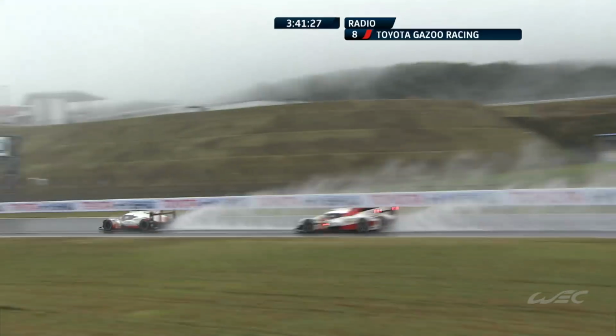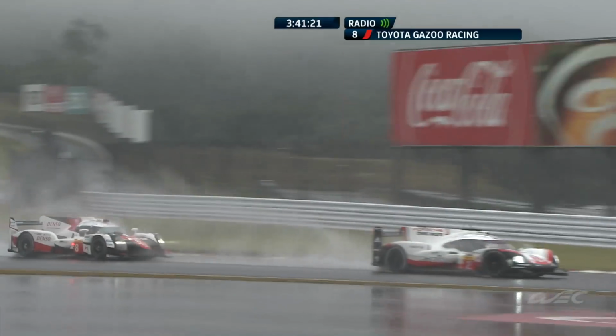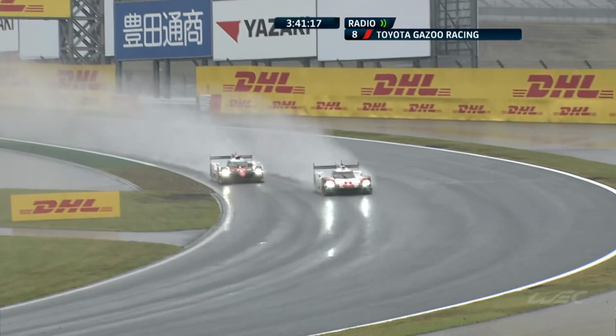Kazuki, for your info, in front of you, Porsche number 2 is currently 3 seconds a lap slower. If we can close the gap to him and overtake, will be good.